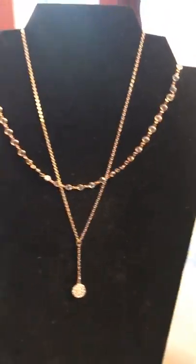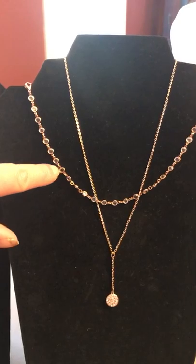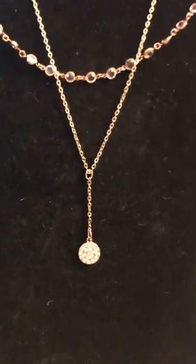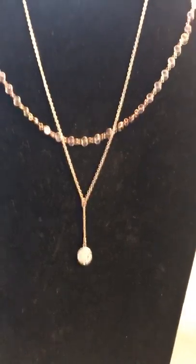Moving over to our rose gold, here's 2 necklaces again. This necklace is the rose gold mini Chanel, which I'll talk about in a minute. And this is just a beautiful rose gold necklace. I'm not sure the video does it justice, but rose gold is just beautiful.